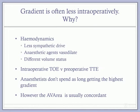The gradient is often less when we measure it intraoperatively compared with the preoperative echo. Why is this? Well, patients who are anaesthetised have reduced autonomic tone, reduced inotropic drive, and anaesthetic agents cause peripheral vasodilatation. And an anaesthetised patient is having a lot less stress than someone who's in the cath lab or in the echo lab having a TOE probe pushed down their throat while they're awake.